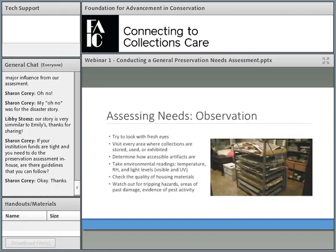And then the big one, the one people sort of think about a lot, is the tour. I know this one is kind of stressful for a lot of sites. It's important to know that the assessor is not judging you, though. You're not getting a grade. You're not going to get reported or anything like that.